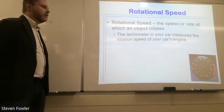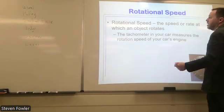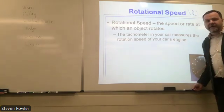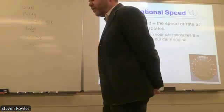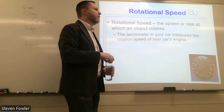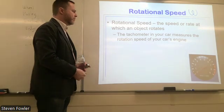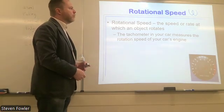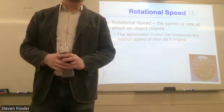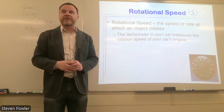The other thing we have to understand is what we call rotational speed. Almost always, we're going to use a lowercase omega. It's not a W, it's a lowercase omega, Greek letter. Capital omega kind of looks like, if you've ever seen the symbol for ohms, that's a capital omega. This is a lowercase omega, that is rotational speed. It's the rate at which an object is rotating. In your car, a tachometer measures how fast your engine output shaft is rotating, measured in rotations per minute.